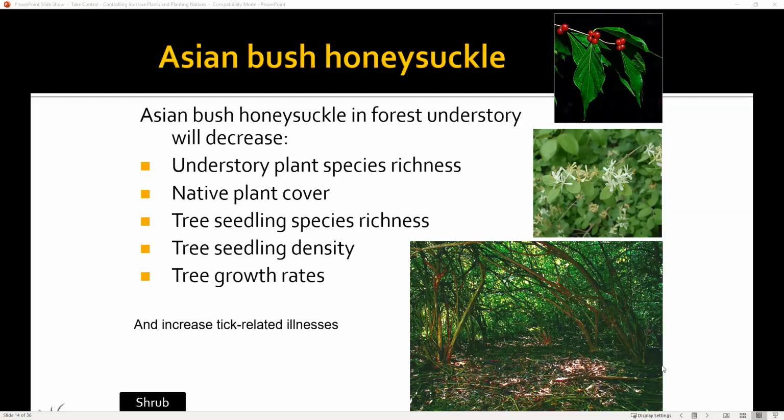And finally, Asian bush honeysuckle can increase tick-related illnesses in communities. The way it does this is because of this density, the structure, the hosts for ticks have better habitat. You have more deer, you have more small mammals, and that means you have more ticks. And where you have more ticks, it has been shown, you have more tick-related illnesses.